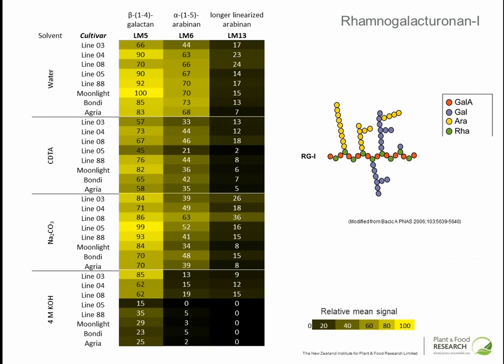But what was very interesting for our study was over here in the 4-molar KOH fraction, we saw that our 3 potato lines of interest, lines number 3, 4, and 8, showed a much higher abundance of all 3 of these epitopes compared to the other potato lines down here. This 4-molar KOH fraction solubilizes the pectin that is very strongly bound in the cell wall. So this was indicative to us that these 3 potato lines could actually have cell walls that could be stronger compared to other potato lines.